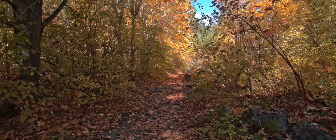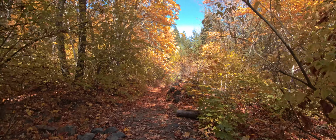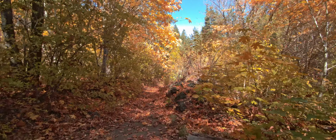My time of hiking this was during the Oktoberfest over in Leavenworth. The timing is great for fall colors.